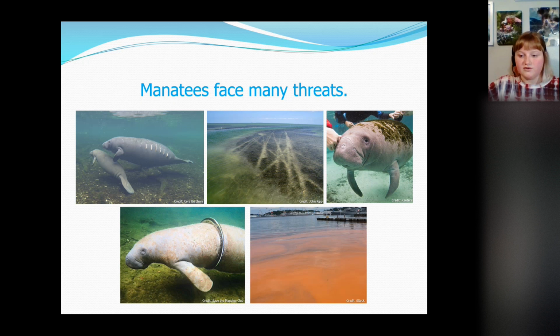Their habitat is also threatened by development, so damming up springs, ripping out mangroves, things like that. Another one is harassment. So anything that changes a manatee's behavior is considered harassment. That includes feeding and watering manatees because it changes what they typically would do. Manatees can become dependent on food in places where they wouldn't normally get them. Also, touching animals can separate a mother and calf, distress animals, change whether they're feeding, all of which is a big concern for manatees.